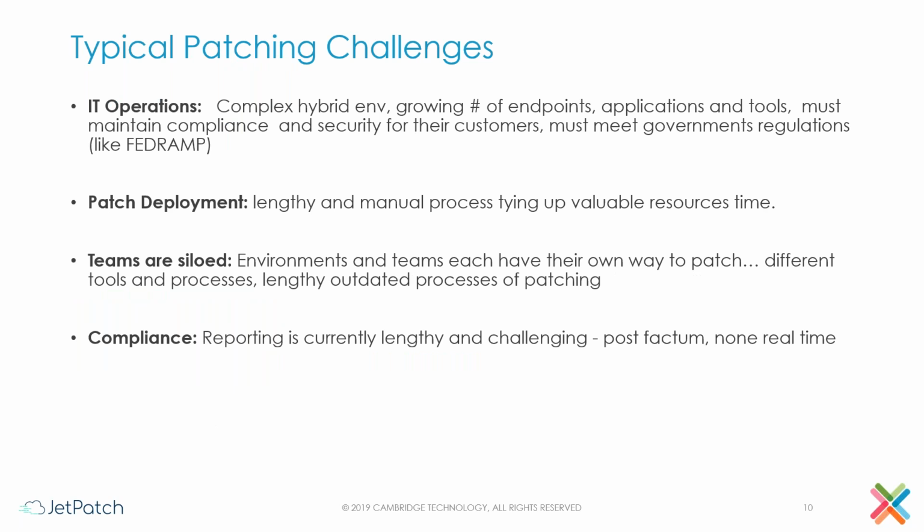So, the typical patching challenges. What we're hearing from our customers is, when we're talking about these challenges, we hear from a couple different groups. From IT operations, we hear that if you need to patch a complex hybrid environment, it's very hard. It's hard because the number of endpoints is growing, because the number of applications and tools are growing, and because the number of vulnerabilities is so high, the vendors are releasing patches at a rate that's too difficult to keep up with.